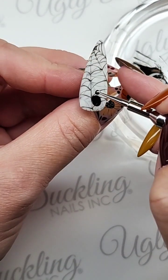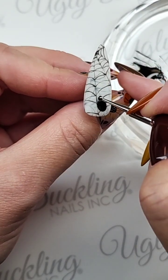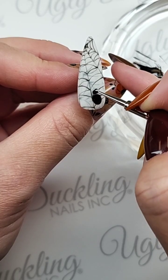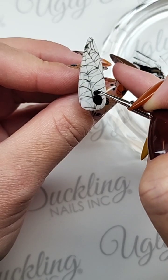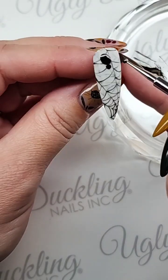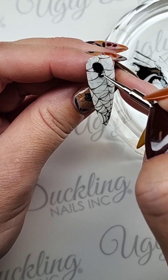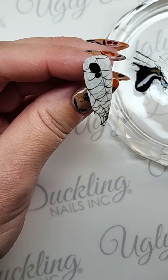Okay, so we've got our booty in place. Now let's add the noggin, the head. And we're making this smaller because his head is not the same size as his body and his booty. Okay. Oh, whoopsie. Okay. Making it a bit bigger because I nudged it there.